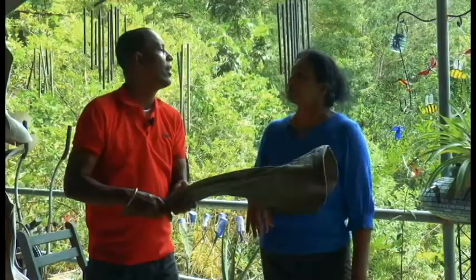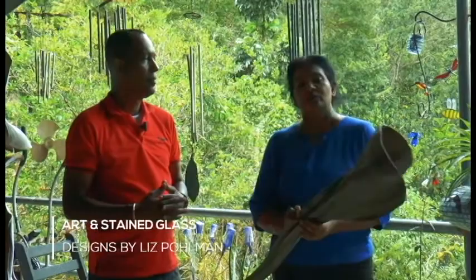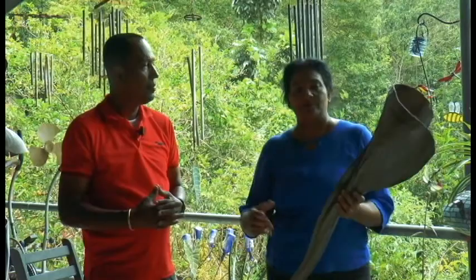Correct. Now this particular palm here was taken from a three-sided palm. So I use different palms for different concepts. Here I would paint an elephant. Why? Because he has his trunk already. I have in fact painted several elephants from this palm.